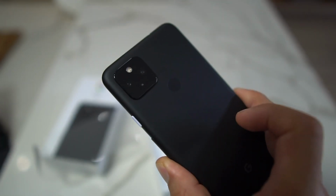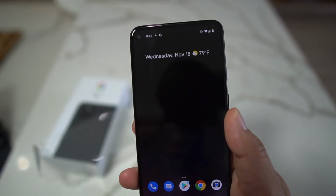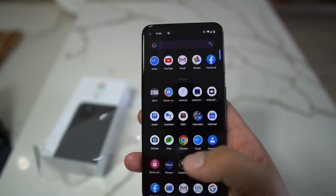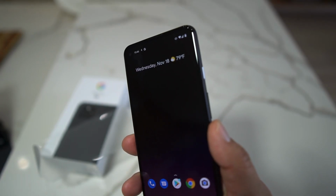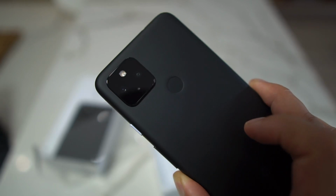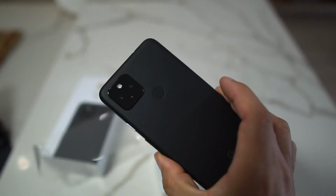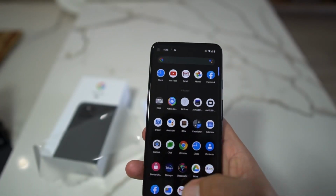Now, as far as price, this thing comes in at $499. That's right. So it's a couple $100 less than the Pixel 5 5G and about $150 more than the Pixel 4a that doesn't have 5G, obviously. Now, is that $200 more for the Pixel 5 5G worth it, or should you get this Pixel 4a 5G? We've got a lot of names here, so stay with me.